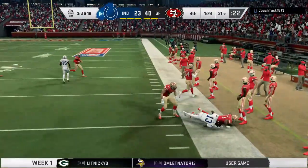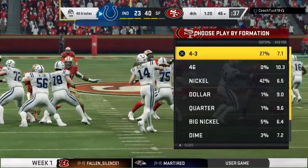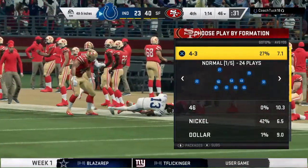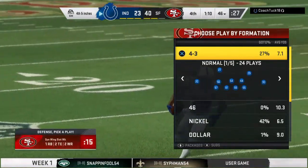Complete to Hilton. And he'll be taken down at the 46-yard line. They wind up getting 16, but even that's not quite enough. It's fourth down. That's certainly playing down in distance very well by the defense, isn't it? Take whatever you want underneath, by all means.